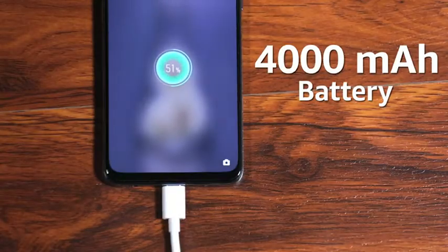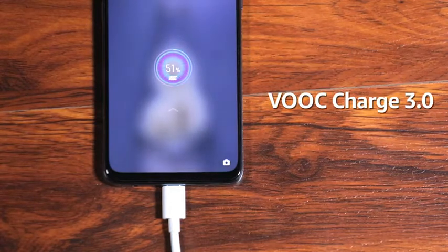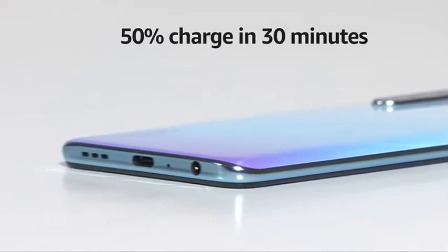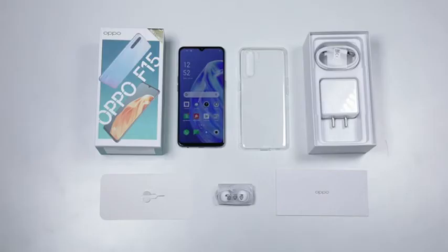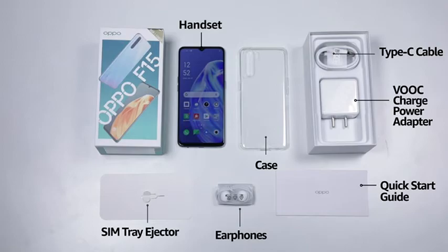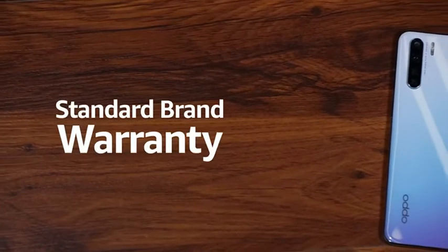The 4000 mAh lithium polymer battery comes with VOOC Flash Charge 3.0 fast charging that can charge the smartphone 50% in 30 minutes. The box includes the handset, VOOC charge power adapter, USB Type-C cable, quick starter guide, case, earphones and SIM tray ejector. The Oppo F15 comes with standard brand warranty.